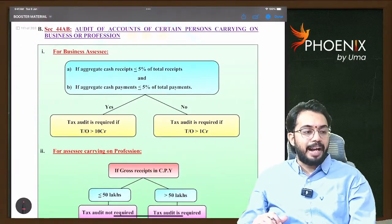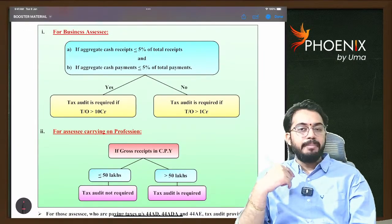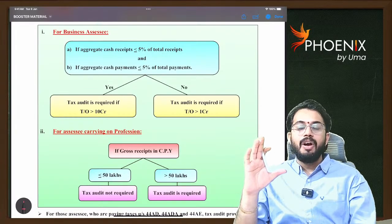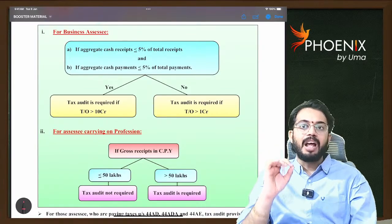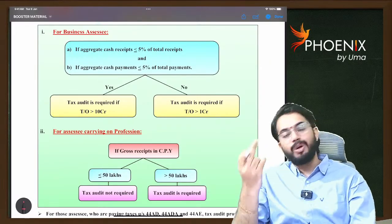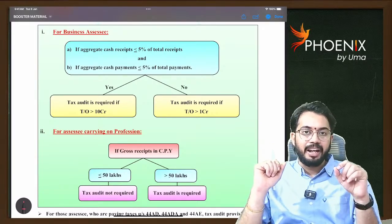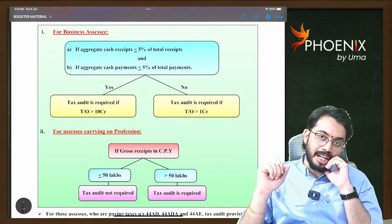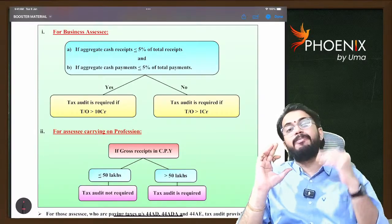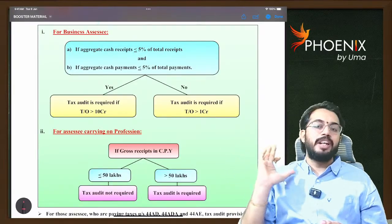Next, 44AB tax audit. Very simple. A client came to you, then you will ask him, in your business, first of all, turnover. If business turnover is less than 1 crore, tax audit is not required. If business turnover is more than 1 crore, then you will ask the client a question: whatever the cash receipts in your business are, if cash receipts are less than or equal to 5% of total receipts, and whatever the cash payments are, if they are less than or equal to 5% of total payments, if both these conditions are satisfied, then up to 10 crore rupees tax audit is not required. Otherwise, tax audit is required to be done.